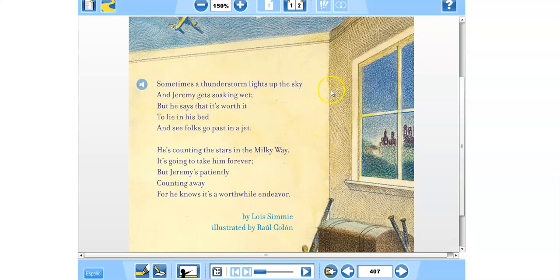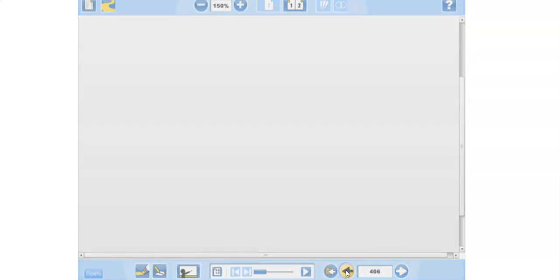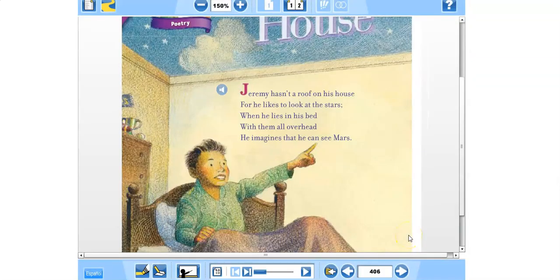So we want to go back and find some other rhyming words here. We have sky, wet, it, bed, jet. We can see that wet and jet rhyme. And then we go to way, forever, patiently, away, endeavor. Here we see away and way, and then forever, endeavor. Okay, so you can see the rhyme pattern, and you can see that there's a lot of imagery.